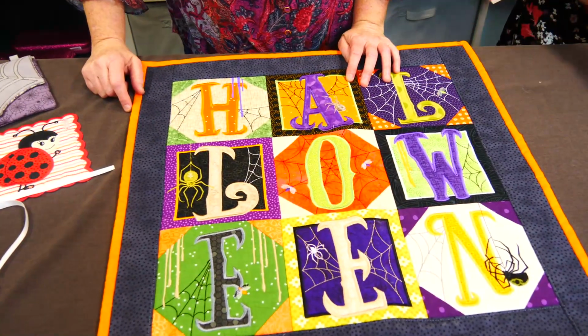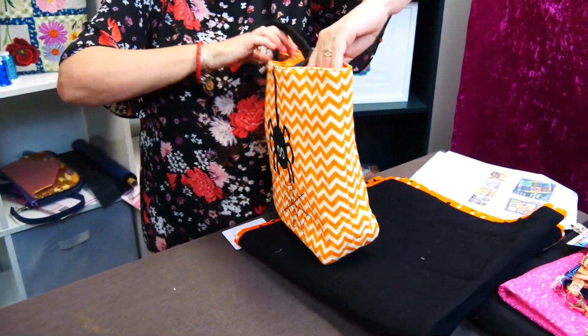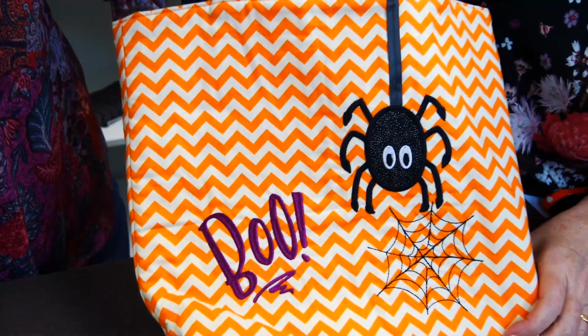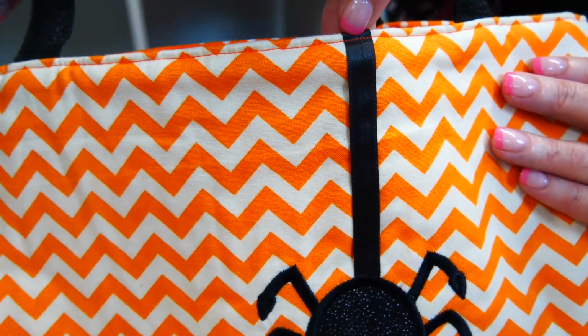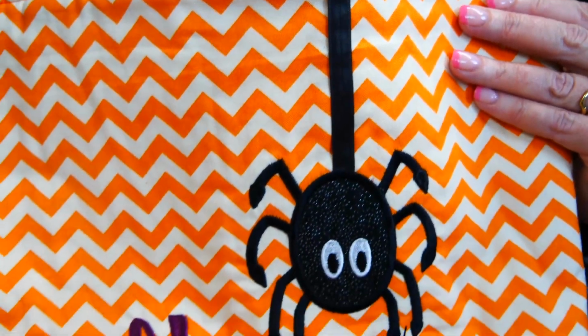Cool. Okay, so this little fella's been at the bottom of a suitcase, so he doesn't have a base, but you get the general idea. Oh, we didn't stuff him. No, so he is called our Spider Trick or Treat tote bag. And he's actually got a little ribbon that is part of the design. It gets stitched down, so it looks like he's hanging down from his own little web. So he's a cute little one.